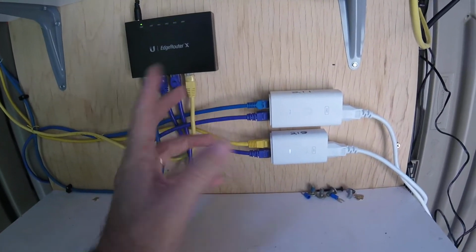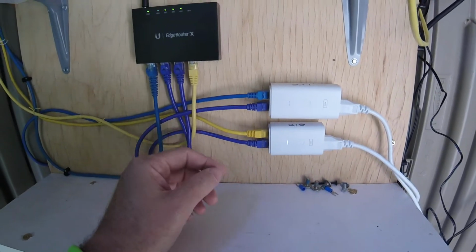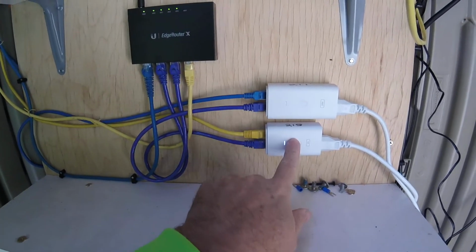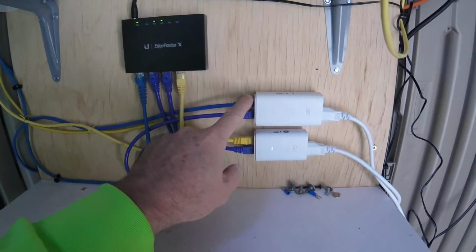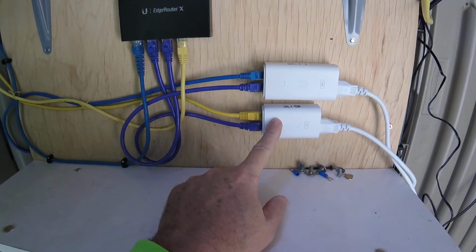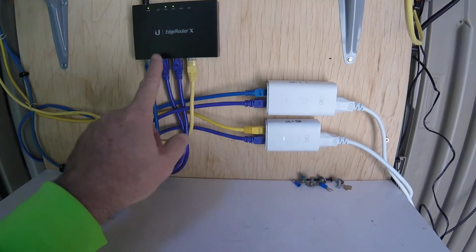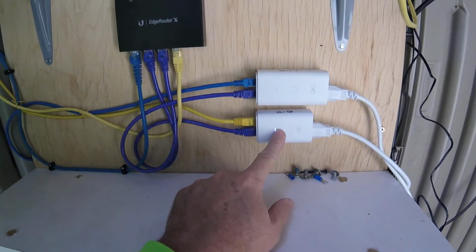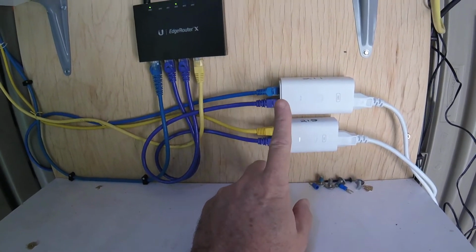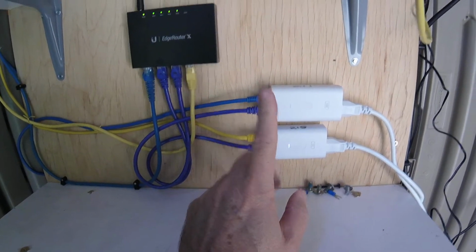Just to see if it was the radio or the wire that's going up to the radio, and to be sure everything on the port here is working, I took this 211 and fed it up from 219 just to see if it would fire up, and it did in the app. So I knew the wires here were good, the PoE was good, so it had to be the wire from here up to the radio.